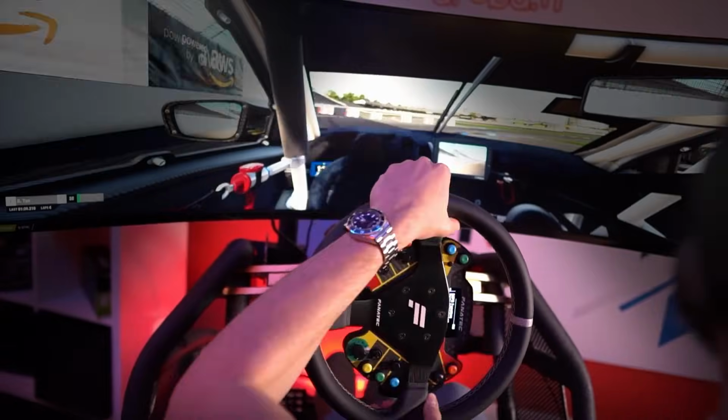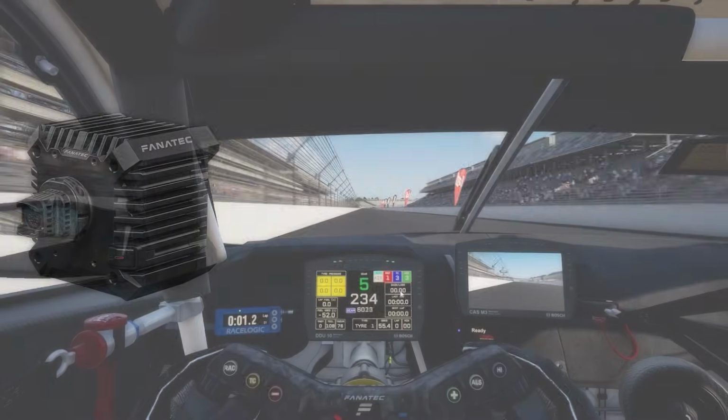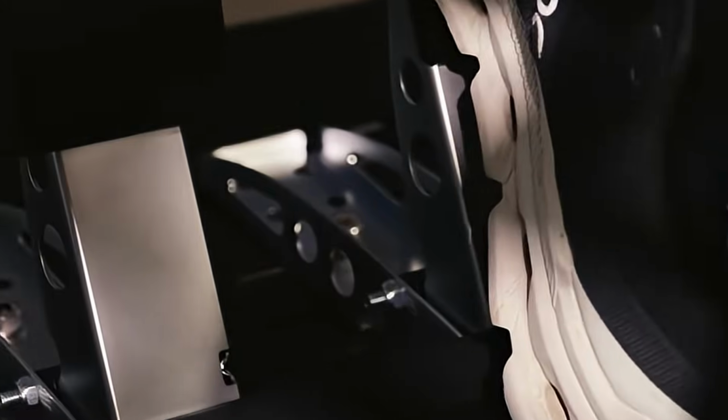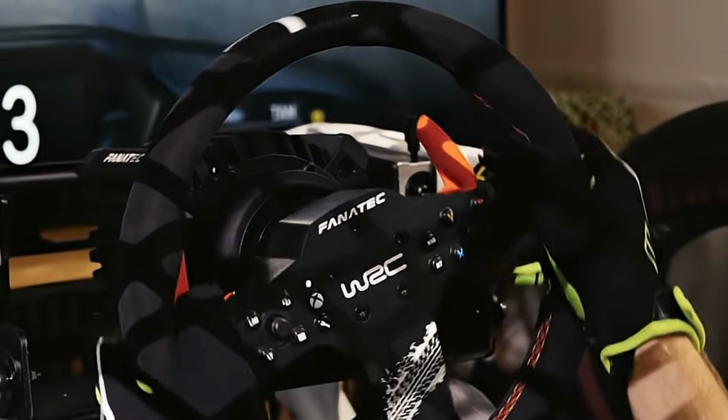If you are currently staring at your shopping cart, hovering between the Fanatec CSL DD and the Logitech G Pro, you aren't just choosing a wheelbase. You are choosing between two completely different philosophies of sim racing.